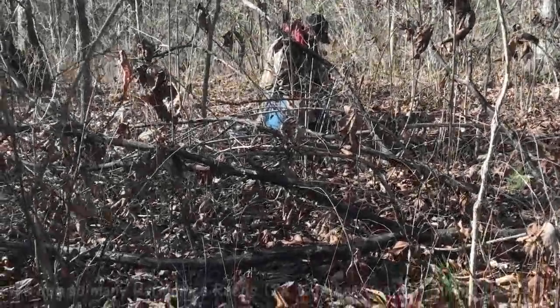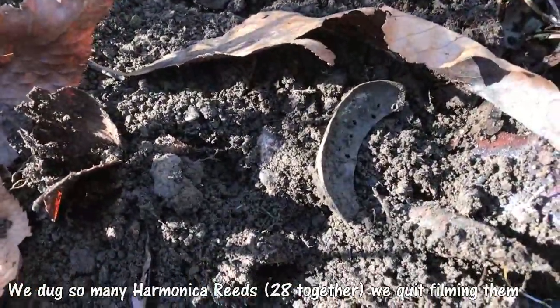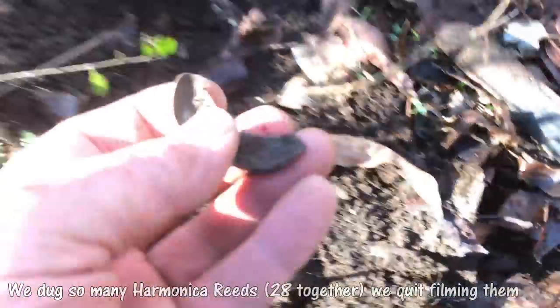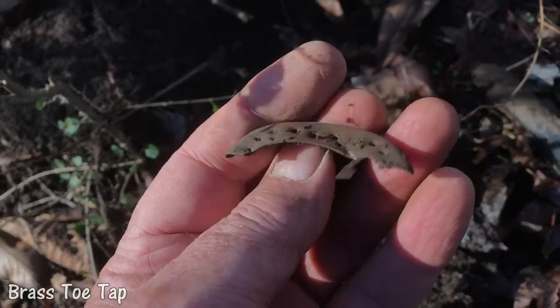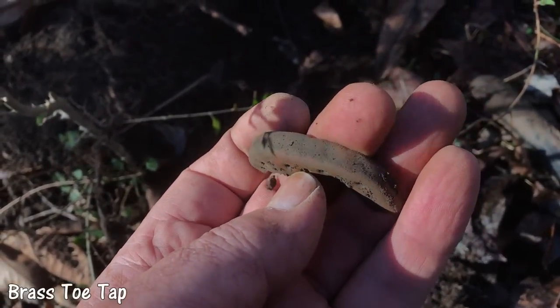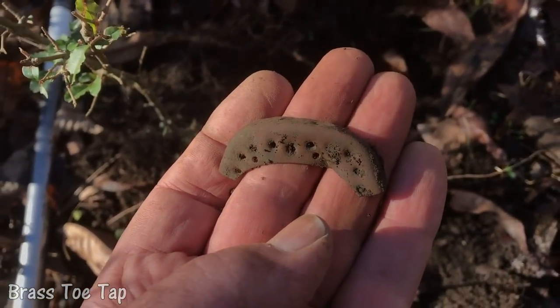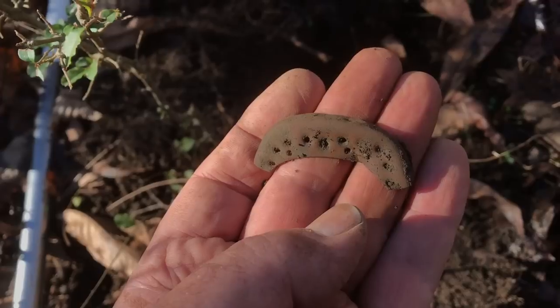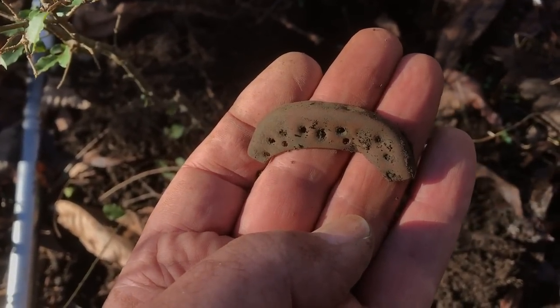Harmonica Hill. Jeff over there, we're up here on Harmonica Hill. I don't know how many harmonicas we found, but it's been a ton of them. I found something different here. It is a toe tap. Nice looking little toe tap there. We have not found one piece of money because these people were irresponsible and spent all their money on harmonicas.